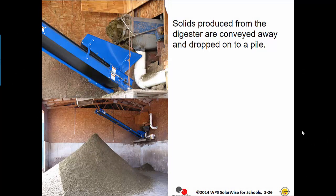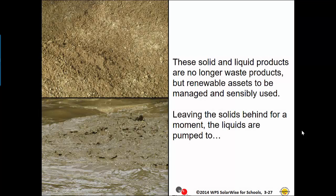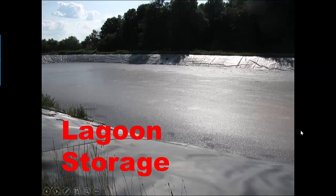Solids produced from the digester are conveyed away and dropped onto a pile. Liquids produced from the digester are pumped to a lagoon for storage. These solids and liquid products are no longer waste products, but renewable assets to be managed and sensibly used. Leaving the solids behind for a moment, the liquids are pumped to lagoon storage.